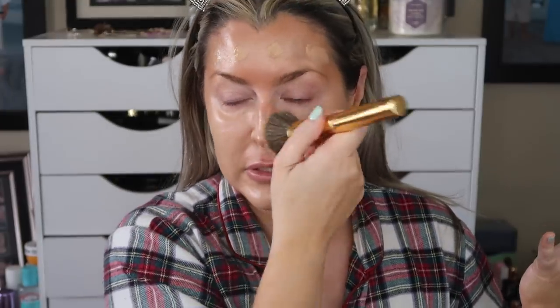So I will tell you guys, I do have sunless tanner on. I have the Tan Luxe on my face, and I have the Isle of Paradise spray on. So this foundation does look a little light. I mean, let's just state the obvious. It's a little light, but we're gonna make it work.